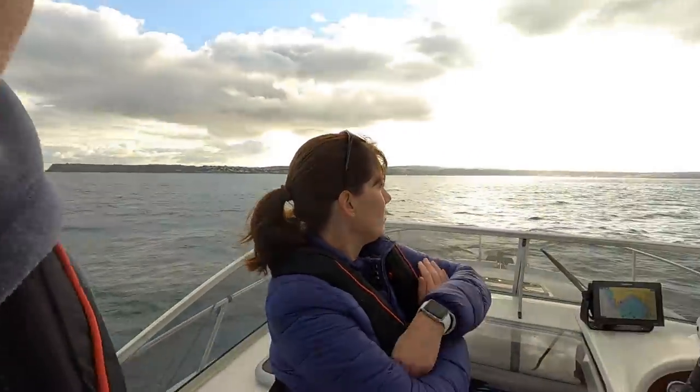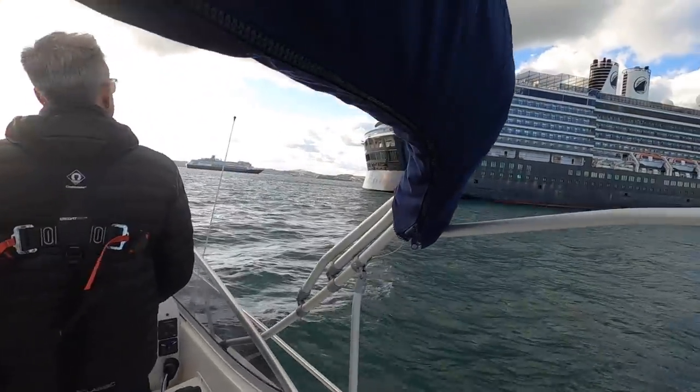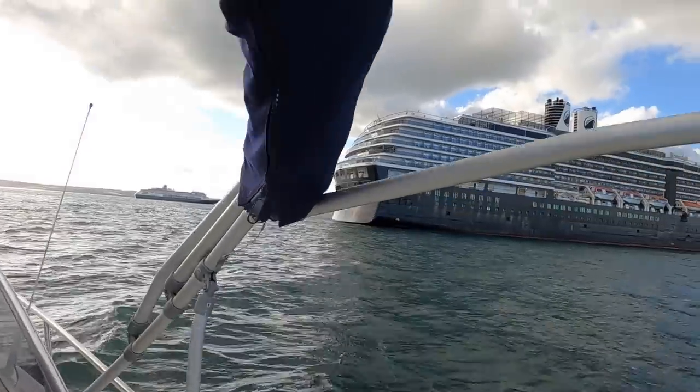So this is the, what's it called? Westerdam. It says the Holland America Line. And we think this one was in Miami, we heard from somewhere. Did you say it was Miami? Florida. Yeah. So we think this has come over from Florida and is now sheltering here in the bay, because there isn't much cruising going on at the minute for obvious reasons.